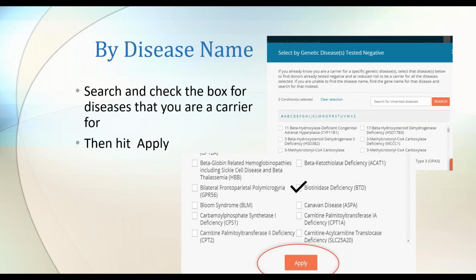So let's go over how you do the search by disease name. You search for the disease name. There's a search box. You can type it in, or you can find it in the alphabetical listing. You check the box or boxes if you're a carrier for more than one condition, and you hit apply. You'll note here that the gene name is actually following the name of the disease. So this is a good place for you to cross-reference that the disease name and the gene name are the same.